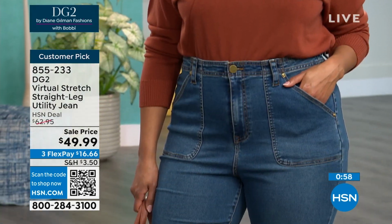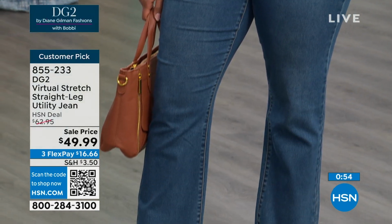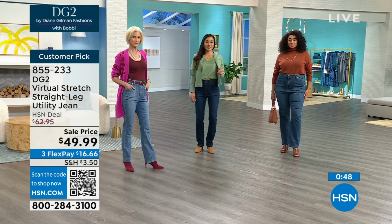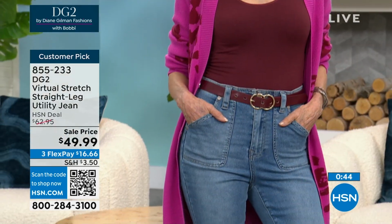And when you're wearing it, it's more comfortable than wearing a pair of leggings or sweatpants because it's softer, it's not constricting, it's got a beautiful molded shape to the body. They feel cool to the touch. They're a very smooth denim. So if you've never worn virtual stretch before, you've had your choice during this hour.